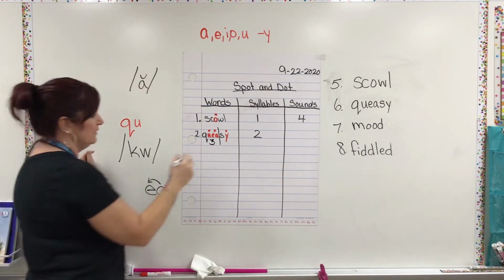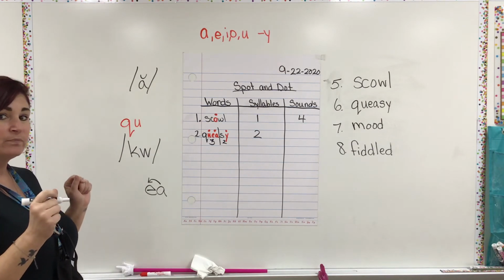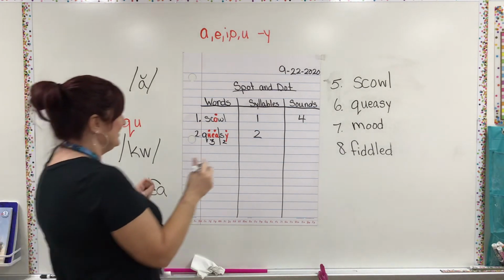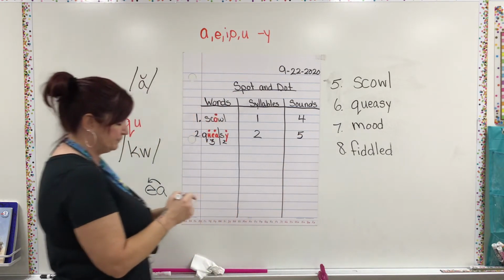C, ready? S-E, okay? So then that's 2 sounds for the second syllable. What's 3 plus 2? 5. On the same line, you're going to write the number 5.